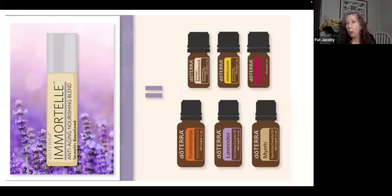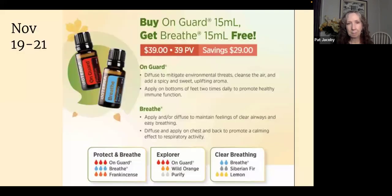Okay, Immortelle blend. What is in it, right? Rose. Rose is so beneficial for the skin. The helichrysum is very restorative. The sandalwood is also, as well as the myrrh, lavender, and the frankincense. So this is an amazing blend.